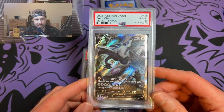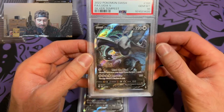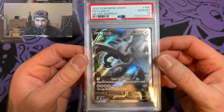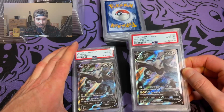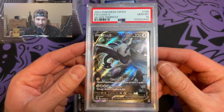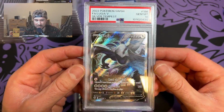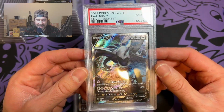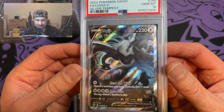I love this Lugia. Honestly, this is the card I cared the most about in the entire thing, this one that I pulled. I wanted both to 10, of course, but I really wanted the one that I pulled to 10. This is such a special card. I'll never forget pulling this, how ecstatic I got. I love Lugia. I love this card specifically.